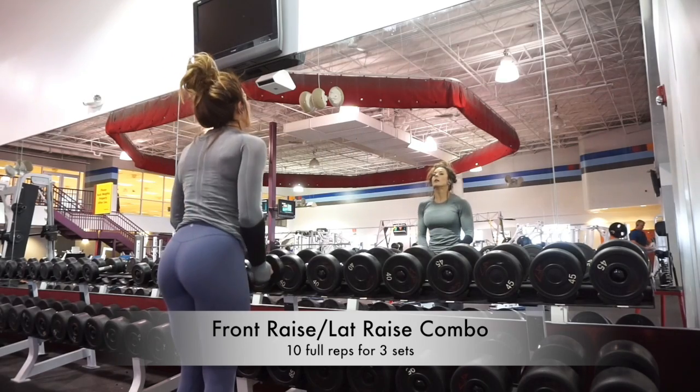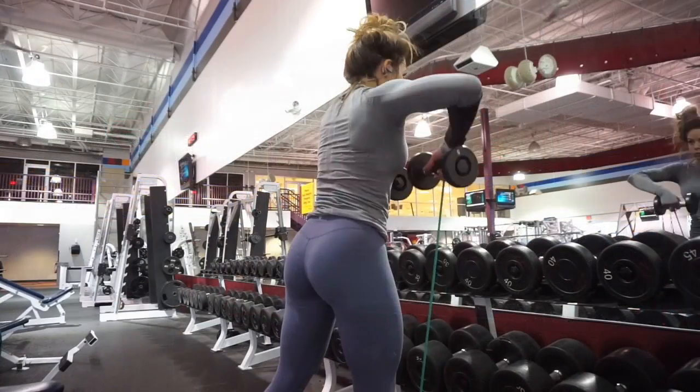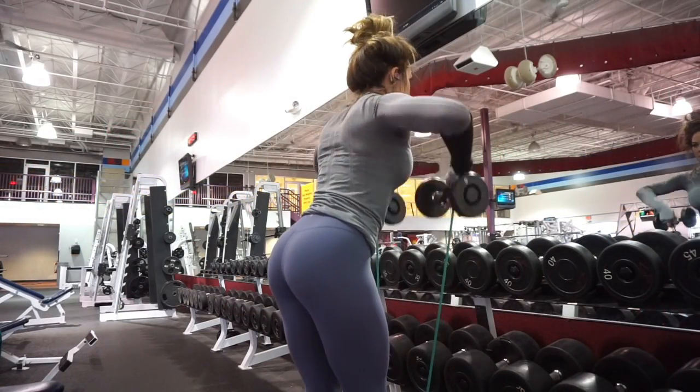So finishing up this workout, guys, I'm doing a front raise with a lateral raise combo. My thumbs are pointed upward, my elbows are bent and relaxed, okay?